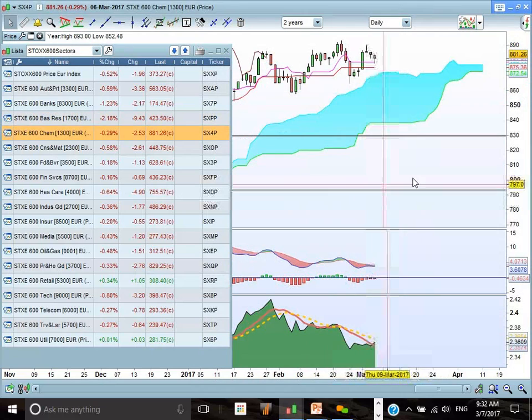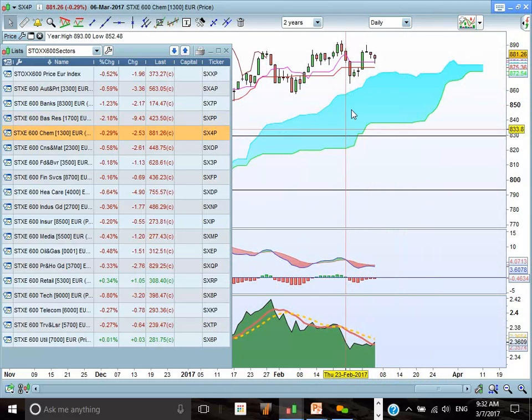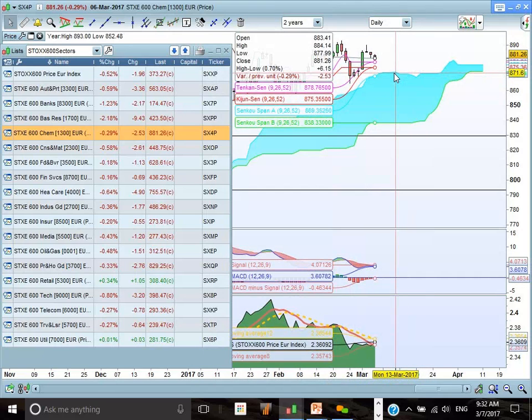Chemicals moving sideways with the top end of the cloud as support. We've had a MACD sell, so there's a bit of a consolidation going on here. We can see somewhat of a double bottom here with the top end of the cloud as support. So we need to see a rebound from that top end cloud level.